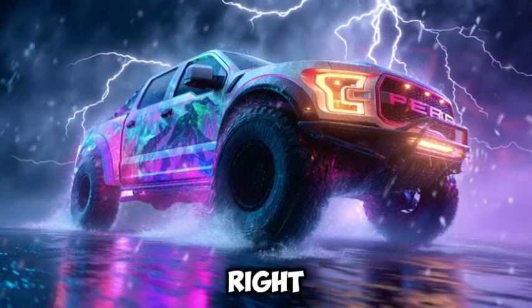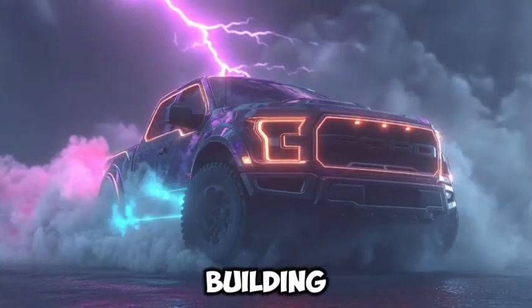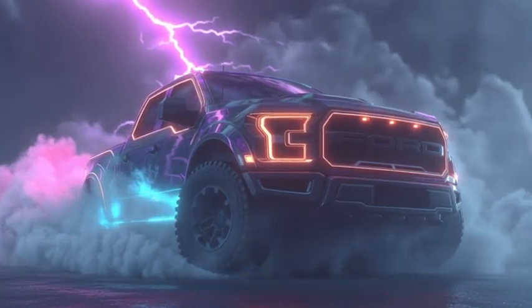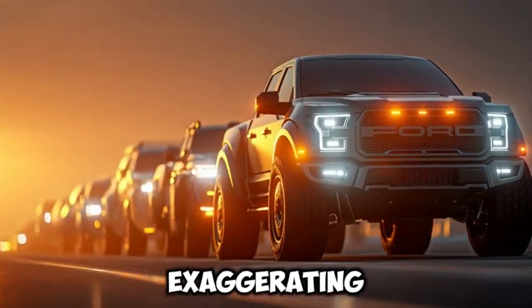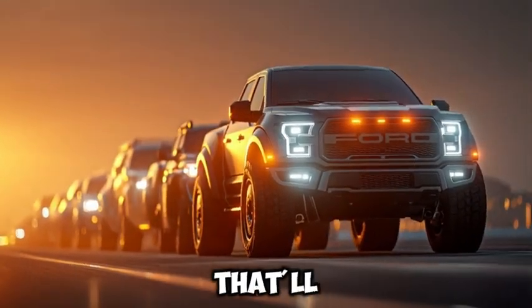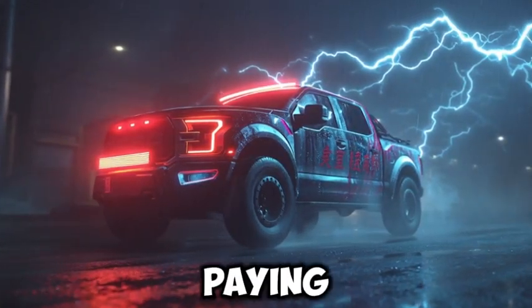What if I told you that right now, somewhere on the other side of the world, manufacturers are building pickup trucks that outperform, out-tech, and outvalue everything you've been driving? I'm not exaggerating. I'm talking about vehicles that'll make you look at what's parked in your driveway and genuinely wonder what you've been paying for.